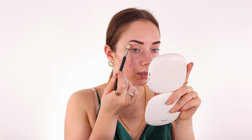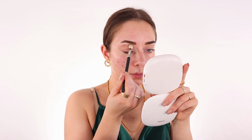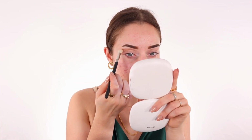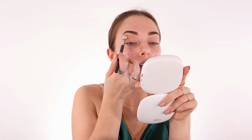So that means I'm closing my eye a bit without bringing my eyebrows up. It's really, really important because when you have your eye open like that, your eyebrows are not going to be up. So I'm trying to get used to that a bit. The trick, if you have a hard time, is to apply your eyeshadow with your head down, with your mirror down a bit. It's really gonna help you. Look at this difference. My eyes don't look hooded anymore.